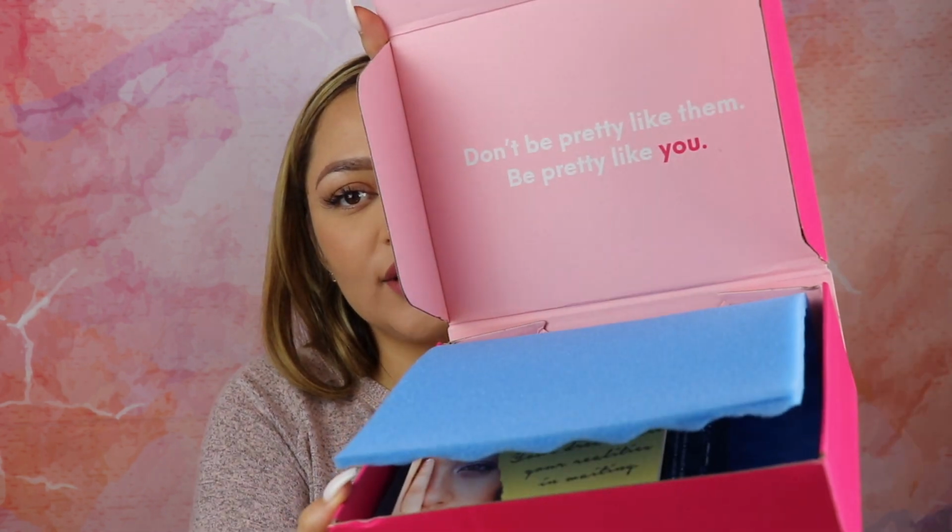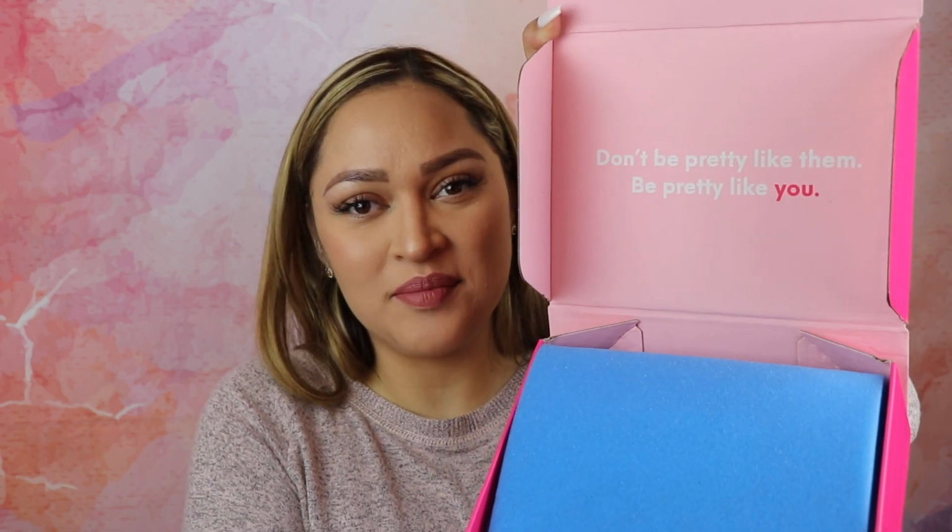Alright, now let's move on with the next one, which is the big bag. This is the $25 subscription box. The other one was $10. So when we open it up, this is how it looks. And it says here, don't be pretty like them, be pretty like you. Wow, that's such a nice theme to say in a box. Very cute. So these are the products that we have here.